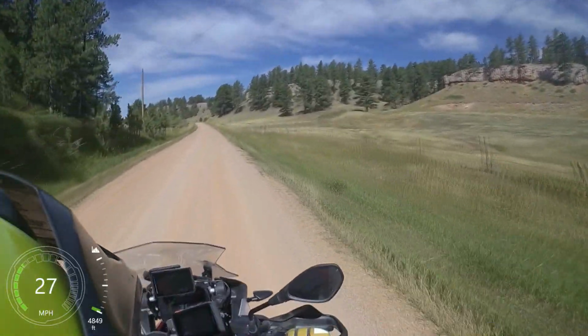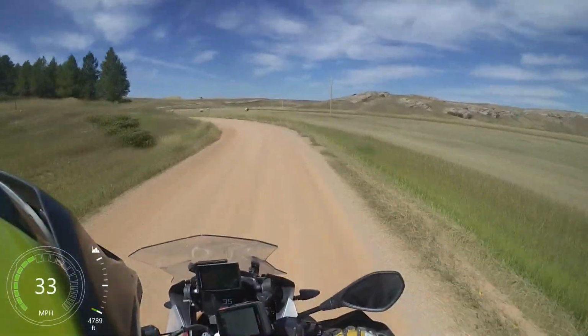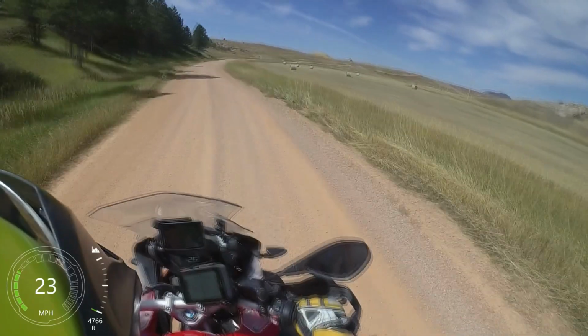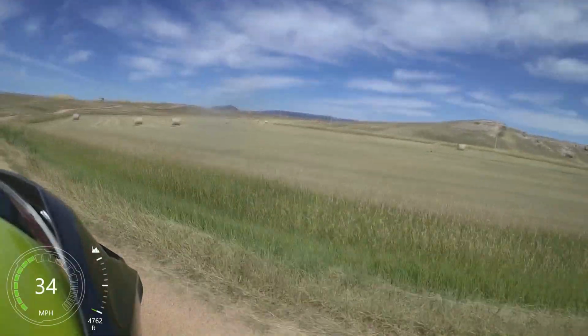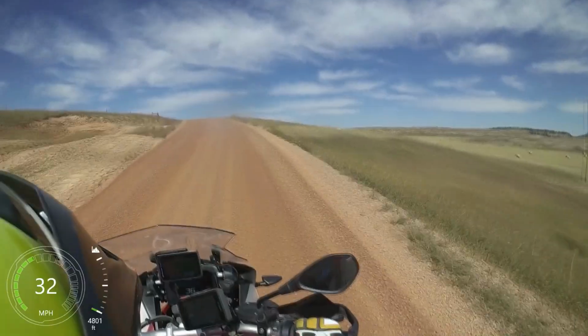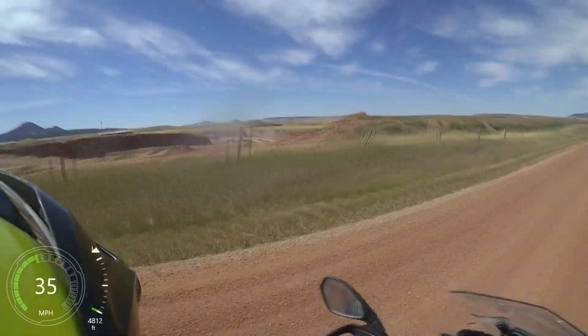Along the way, we passed a few sections like this where it looked like there were abandoned stockade camp setups, with structures and things that hadn't been used for a long, long time. But clearly this area is farmed, as evidenced by the large round bales of hay.